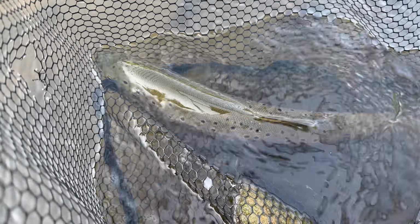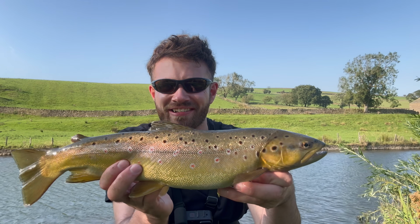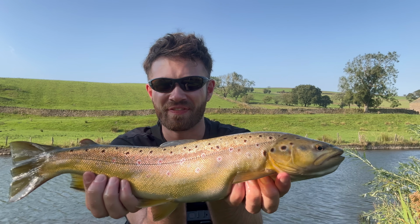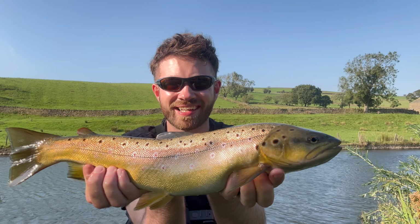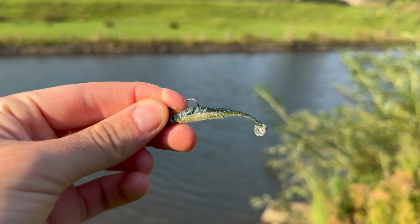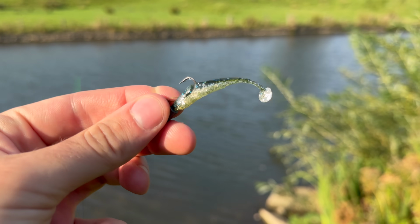Now again, I'm just giving this fish a nice long rest, but what an absolute monster of a thing again. The average size in here is just unbelievable. I tell you what, if I had another bottle of Prosecco on me, I'd be drinking it right about now. Look at that, whoops. Another absolute cracking fish. Gonna get this one back. Something about this little soft plastic is just sending these big trout absolutely bananas.